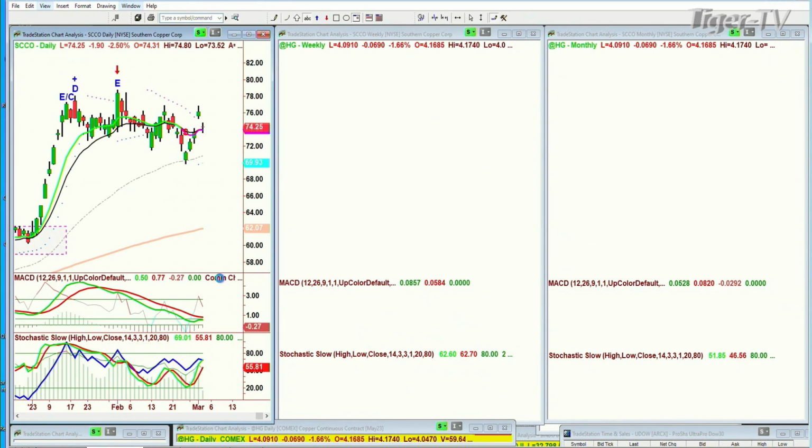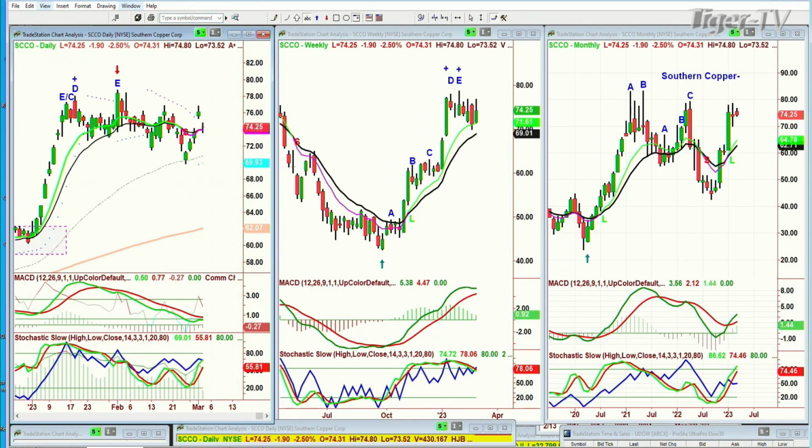If you go to SCCO, this is Southern Copper. Yeah, this is a pattern that's becoming more and more familiar. There are so many. So I'm looking at lower lows and lower highs happening a lot lately. And it just says it's in a consolidation phase after a fantastic move from the 60s. Now it's in the mid-70s at 74.